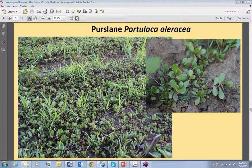Its scientific name is Portulaca oleracea, so it's in the same family as moss roses, those ornamental flowers that we often plant in flower beds for ground cover. And if you leave the purslane, it will eventually make a yellow flower that looks a lot like a moss rose.